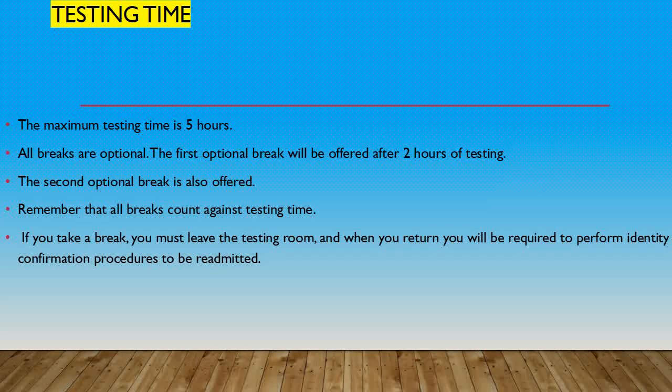The second break is also optional, and it is offered. Remember that all breaks count against testing time. So you have 5 hours, so you can take a 5 minute break or a 10 minute break, and then come back and continue with the exam.